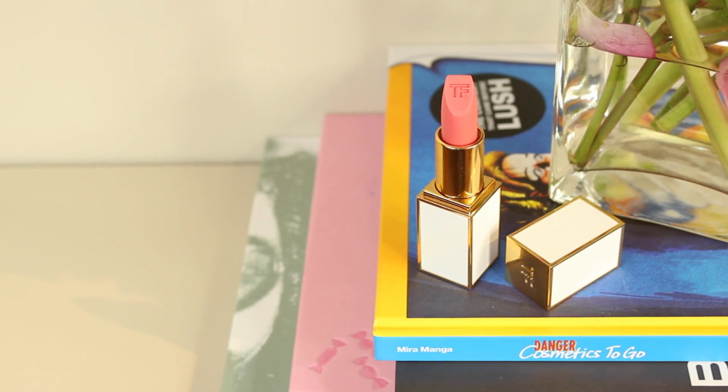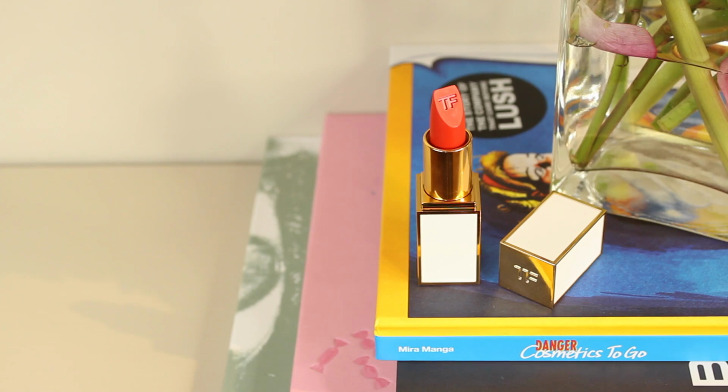Tom Ford is a really luxury brand, so this won't be for everyone, but if you like to invest in lipsticks, they have some really pretty shades. There are so many. I have 2 here. This one is Summer Fling, which is a really nice kind of nudie rose, easy to wear shade. And this one is Firecracker, which is an amazing kind of brighter, deep summery reddy orange, really pretty. This would look amazing on people with olive skin.